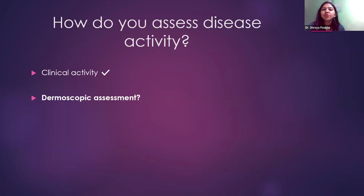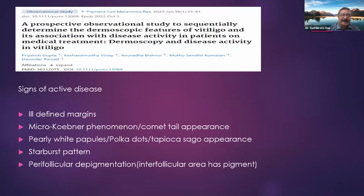Okay. Shuchibrata sir, any experience with dermoscopy in vitiligo patients? Not doing regularly. I completely agree with Somo sir actually. To us, clinical activity is the sole indicator of diagnosis, prognosis, treatment. Rarely I did dermoscopy in vitiligo patients, mainly in the active stages, when the patients are coming with progressive vitiligo. The main important thing is the change of the reticular pigment pattern, which indicates the progression or the disease activity.